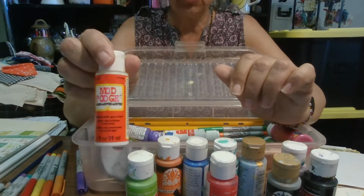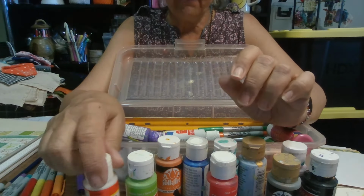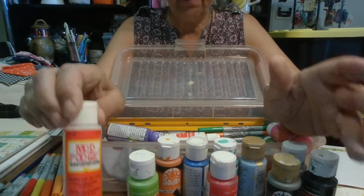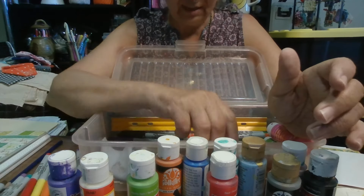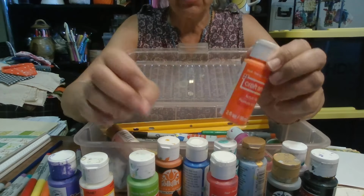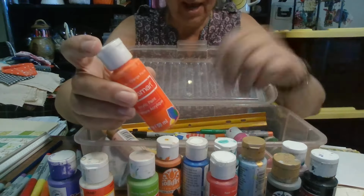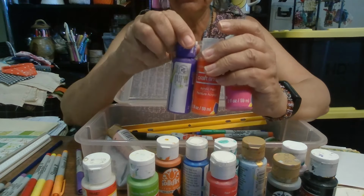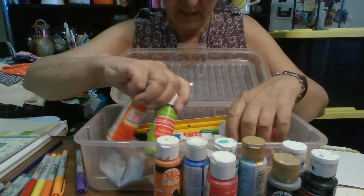Here's my Mod Podge. Get a little thing of Mod Podge, because if you're working and you want to be able to paint and use that, then you just have it. If you don't use it, then that's okay. What I'm doing as I get these out is trying to figure out: do I have my fall colors? Do I have bright colors that I love? That's kind of what I'm doing going through this.